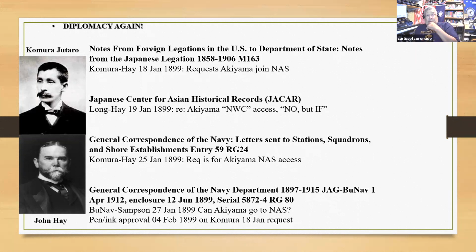Long gets the letter wrong from Komura. Long thinks that Akiyama is asking for access to the Naval War College. Komura asks for access to the North Atlantic Squadron. And if you're familiar with the Boolean loop, Long sends the response back: no, but if. We're not holding the class anyway this year, but if we were, we'd reconsider it.